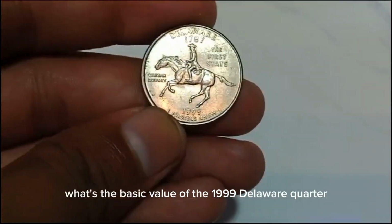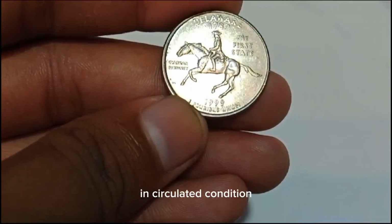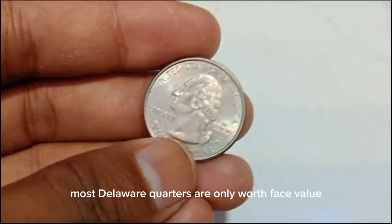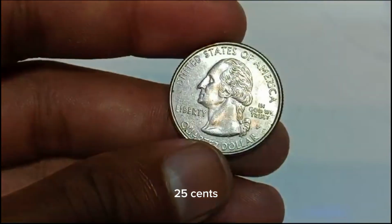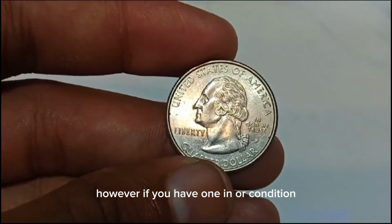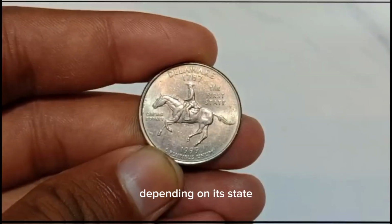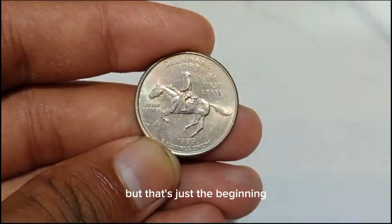So, what's the basic value of the 1999 Delaware quarter? In circulated condition, most Delaware quarters are only worth face value, 25 cents. However, if you have one in uncirculated condition, you're looking at a range of around $1 to $5, depending on its state. But that's just the beginning.